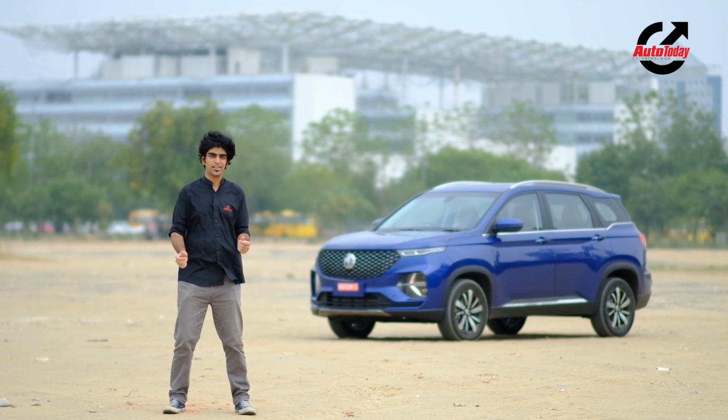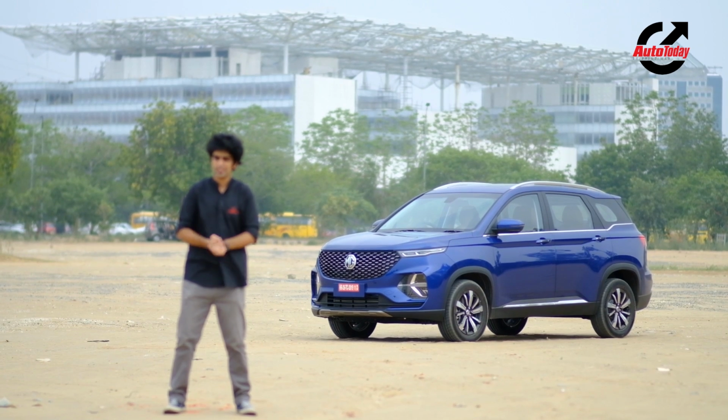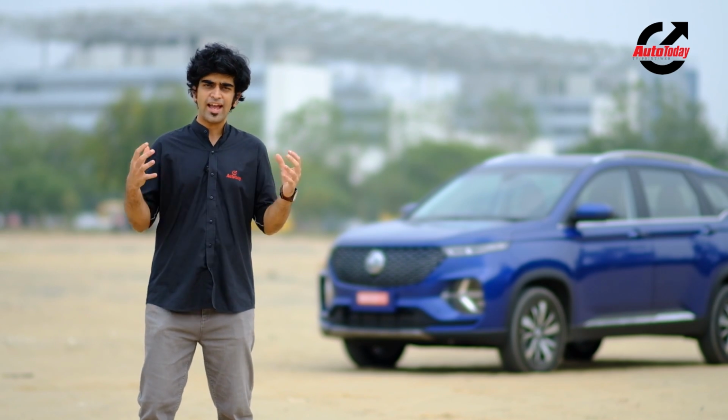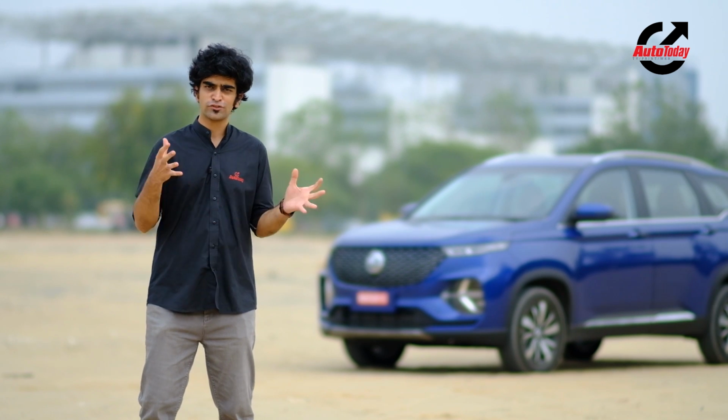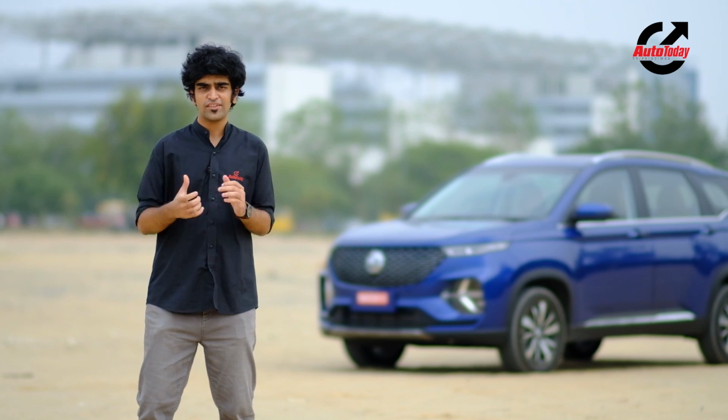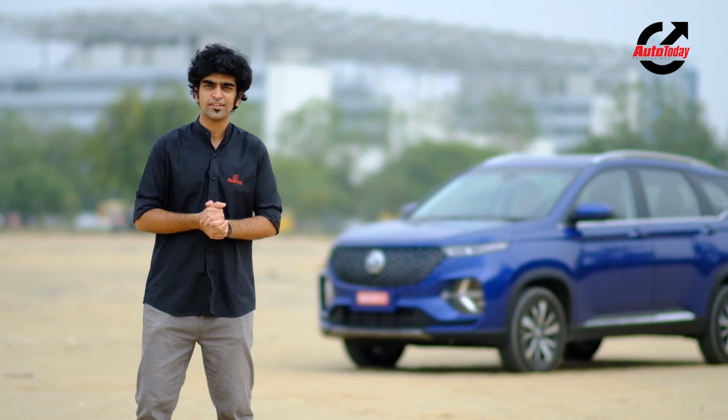They've introduced something called the Hector Plus, which you see right behind me. The Hector Plus comes with, most crucially, a third row of seats, and it also gets a revised exterior, changes to the front end, rear end, and changes to the interior, plus some additional features. We have the car with us today and we're going to take a closer look at it for you.